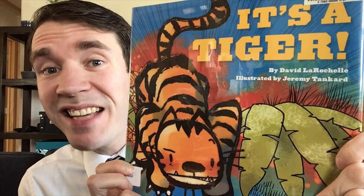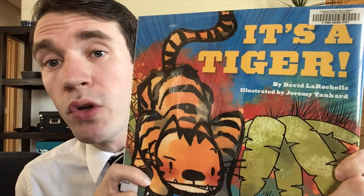So our Laugh Out Loud story for the day is going to be It's a Tiger. I like his little face down here. This book was written by David LaRochelle and illustrated by Jeremy Tankin, and it's published by Chronicle Books. I want to give a special thanks to the author of this book, David LaRochelle, for allowing me to make this video and show it to my kiddos. So thank you so much.